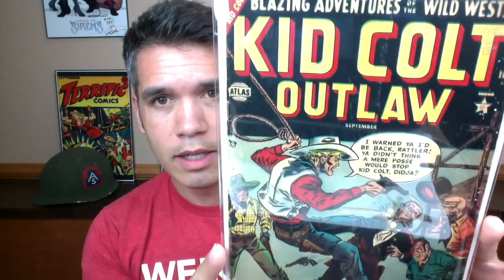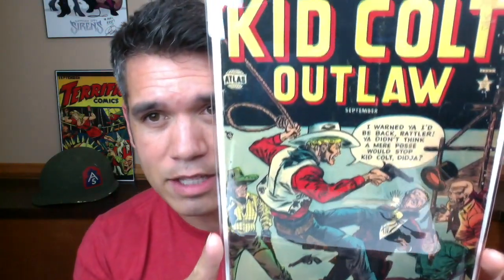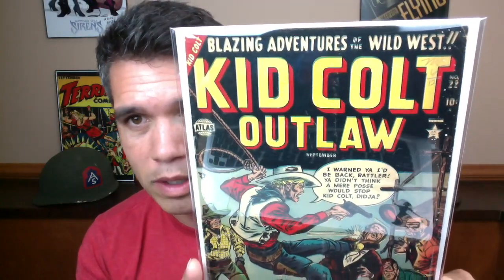This is an Atlas book, Kid Colt Outlaw number 22. I think that is really cool. I love how the Atlas is right there. You see all the Marvel Kid Colt Outlaws when it transitioned over to fully Marvel, and those are pretty cool. I think it ran into the Bronze Age. Kid Colt Outlaw number 22, Saul Brodsky cover from September of 1952. There are 5 on the census, and the highest graded is an 8.0. And so this is just an awesome Golden Age Western book.